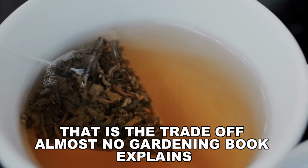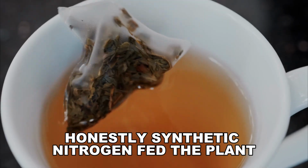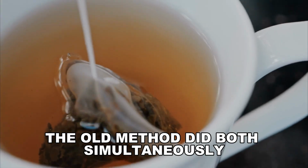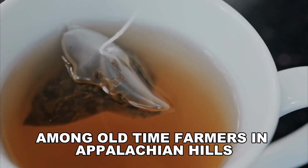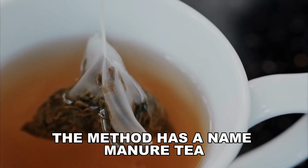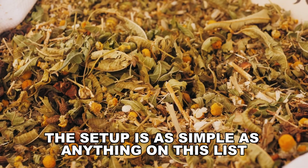That is the trade-off almost no gardening book explains honestly. Synthetic nitrogen fed the plant while starving the soil beneath it. The old method did both simultaneously. Among old-time farmers in Appalachian Hills and Pennsylvania countryside, the method has a name: manure tea. The setup is as simple as anything on this list.